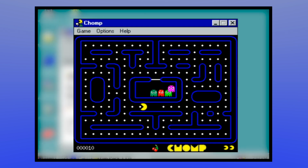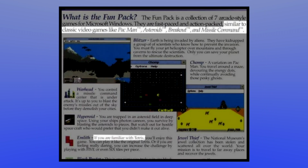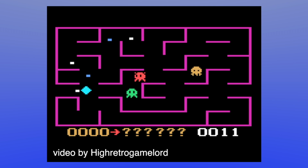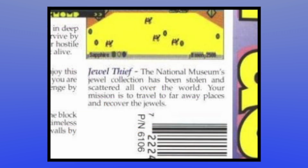For example, Pac-Man is called Chomp, and Tetris is called Emlith. The back of the case is even less subtle, promising games that are, quote, similar to Pac-Man, Asteroids, Breakout, Missile Command, and Tetris, when in fact they're straight-up ports. Presumably this was to avoid copyright issues, but it probably would have been completely useless if it had actually gone to court. Maze games with far more distinction from Pac-Man, such as KC Munchkin, had already gone to court over infringement and lost.